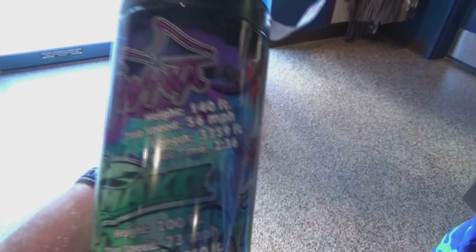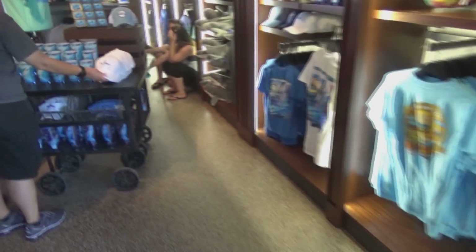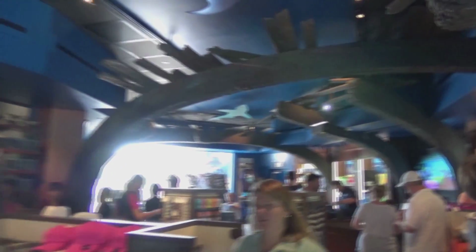Let's see, we've got some more shark stuff. I want to see what exactly this thing is. Continuing that drinking trend, check this thing out. Kraken, Journey to Atlantis, Manta, Mako, a giant super cup kind of thing. That's cool. That's neat. So pretty much, if you've seen merchandise at SeaWorld, it's very similar to that. Theming in the store is pretty good. It continues the shipwreck theme of the area. Not really sure what this LED screen is showing. I'm guessing that's the painting guy.